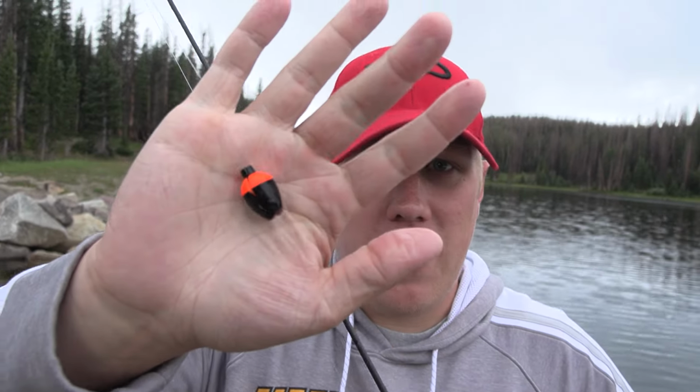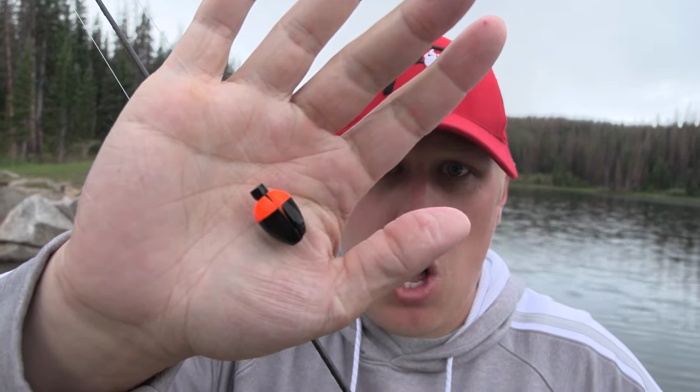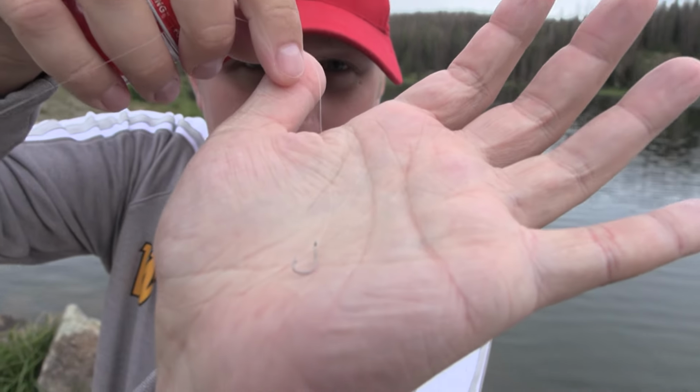I like these Pautzke fire floats because they're finesse, they're small. The trout don't feel that when they bite and pull it under. If you use a big float, and they start to bite, if they feel it, they might drop your bait. So I always recommend using the smallest, lightest tackle possible. I've got a 4-pound test fluorocarbon leader, and that goes to a size 14 Pautzke fire hook.